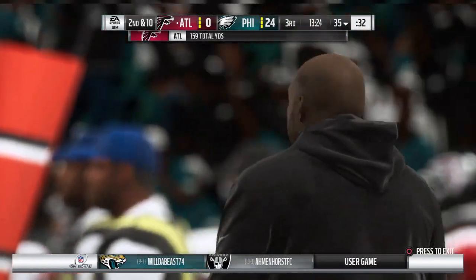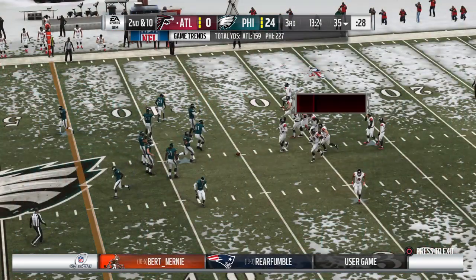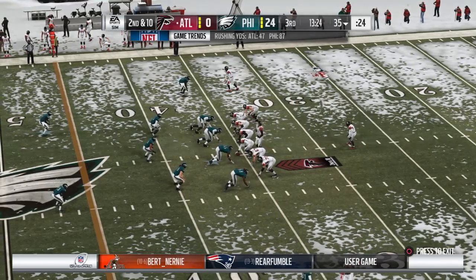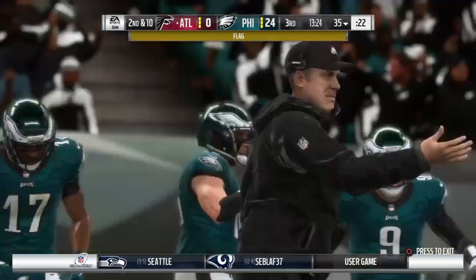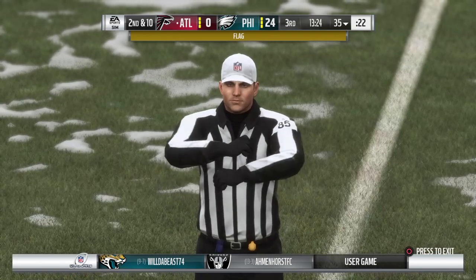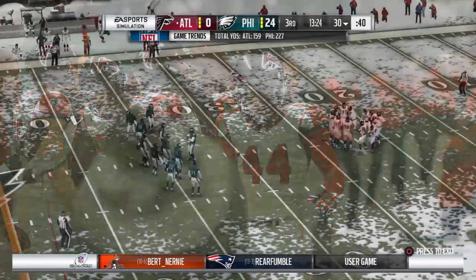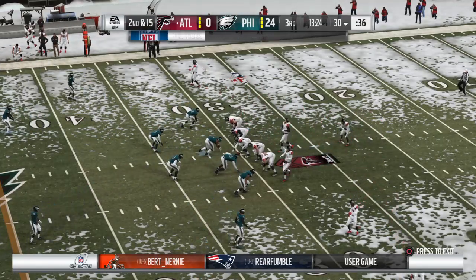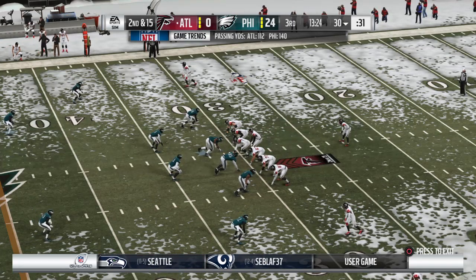Now, the first play of the drive is incomplete. So now 2nd and 10 after the incompletion on first down. Now flags come flying in. One of the Falcons moved early. False start, offense. So from 2nd and 10, it'll now go to 2nd and 15. And that false start penalty certainly not helping their cause here. 2nd down and long.